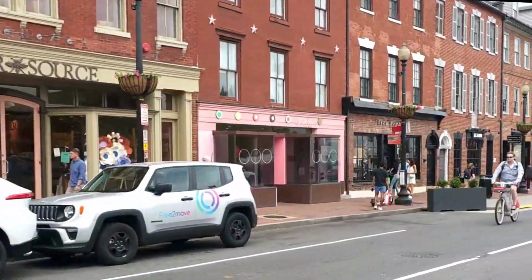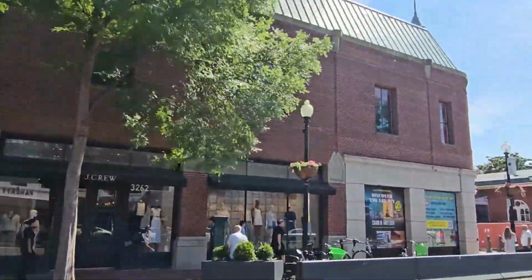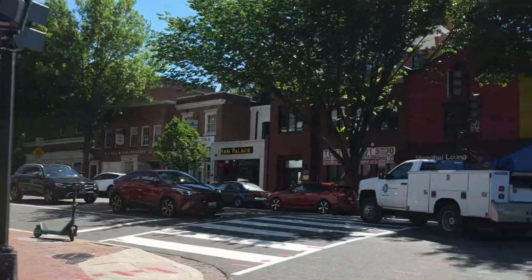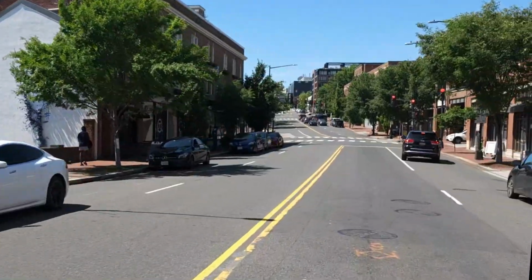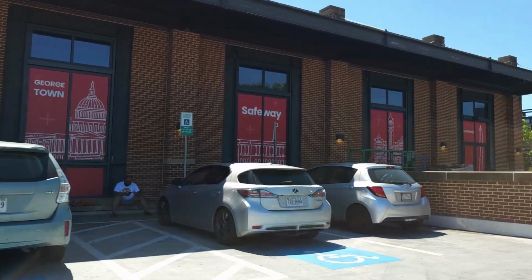But to me, something that is very important is the grocery shopping. You need to know that your neighborhood has enough places for you to pop in and get your basic needs met. Georgetown happens to have quite a few grocery stores and markets. On the northern side of Georgetown, up Wisconsin Avenue, you have a Safeway, which has free underground parking, so it's very easy to access and get in and out of.